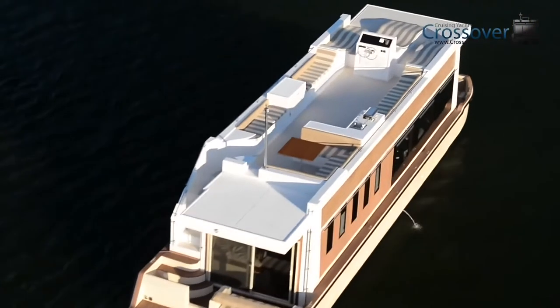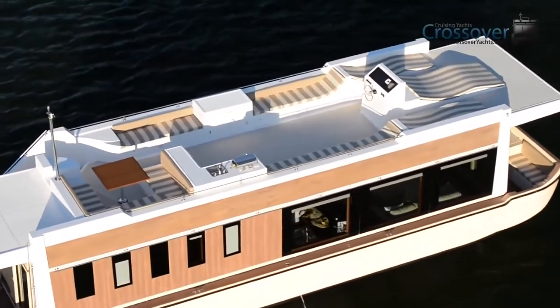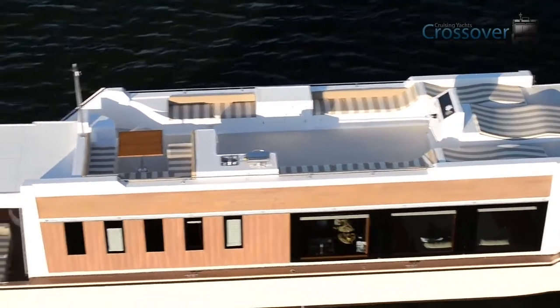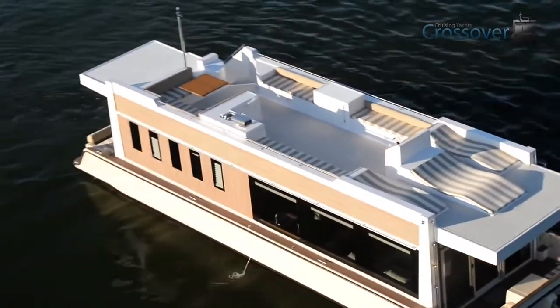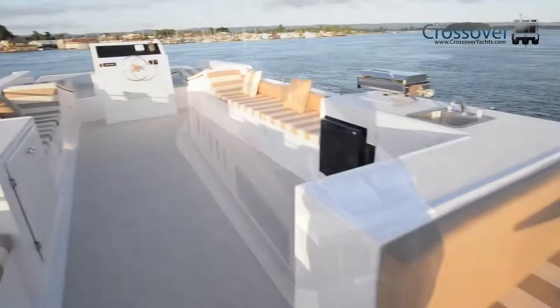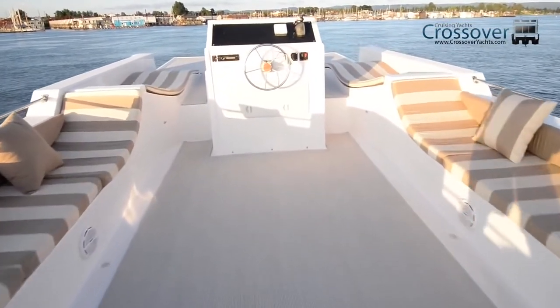The flybridge is massive. And it features body contoured sun pads, an upper helm, a dinette, and an outdoor galley with a sink, a grill, and a fridge. There's seating for about 14 people, plus another 4 on the sun pads. And the aft overhang can support a dinghy, kayaks, or bikes.